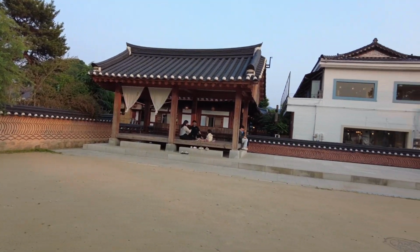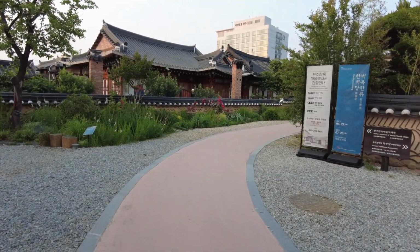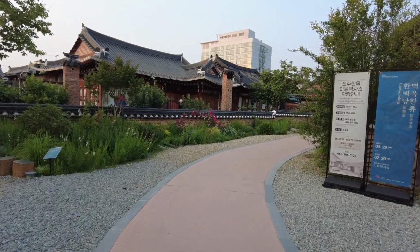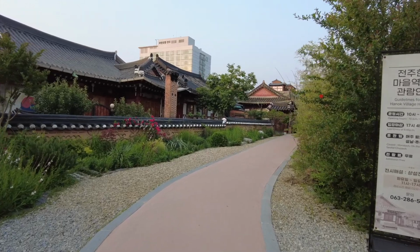Korean traditional playground. So we're now going to the, close on Monday pala. Jeonju Hanok Village History.